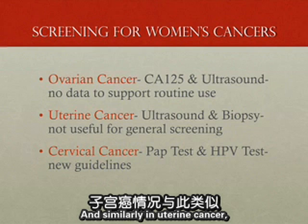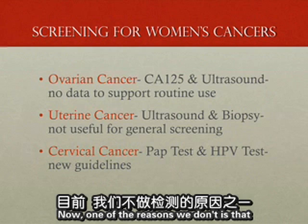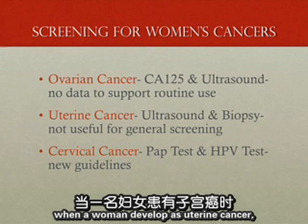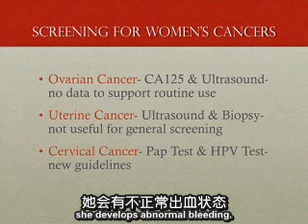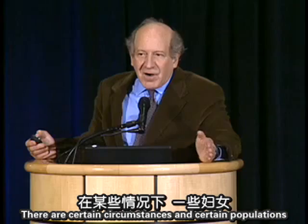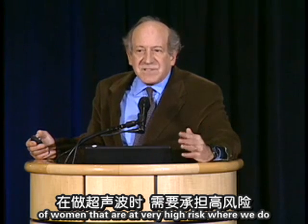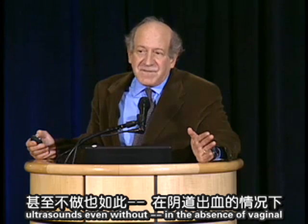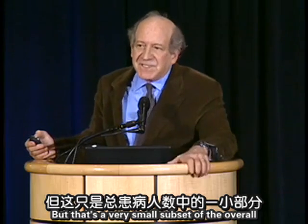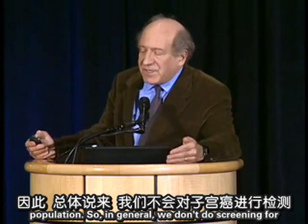And similarly, in uterine cancer, we don't really do screening for uterine cancer. Now, one of the reasons we don't is that there's not a big need to do so, because about 99% of the time when a woman develops a uterine cancer, she develops abnormal bleeding, and so this can lead directly to a biopsy as opposed to doing, say, a blood test or an ultrasound. There are certain circumstances and certain populations of women that are at very high risk where we do ultrasounds even in the absence of vaginal bleeding, in order to look for pre-malignant or early malignant lesions, but that's a very small subset of the overall population. So in general, we don't do screening for uterine cancer.